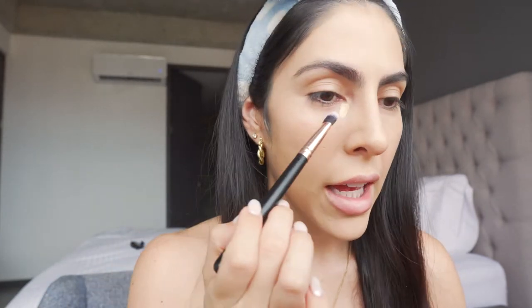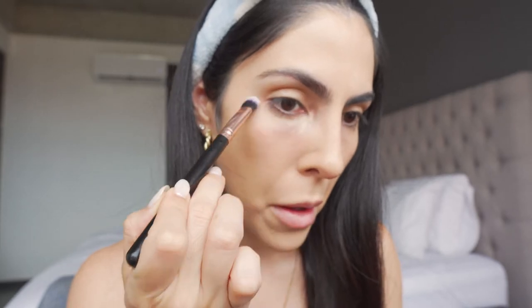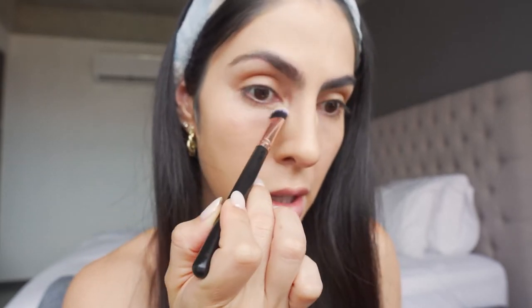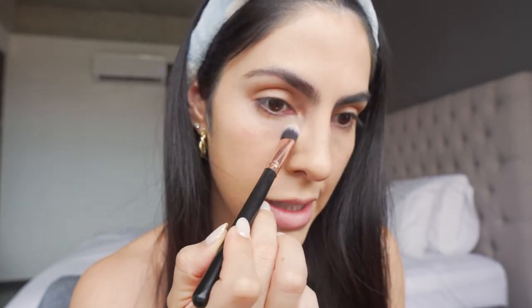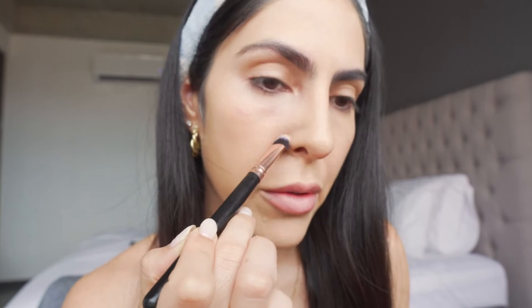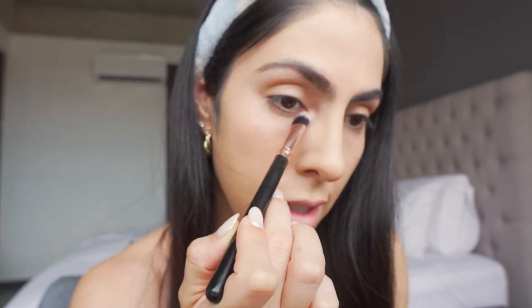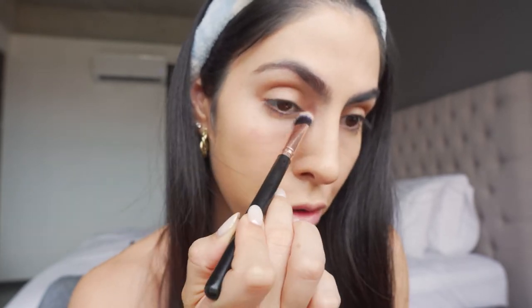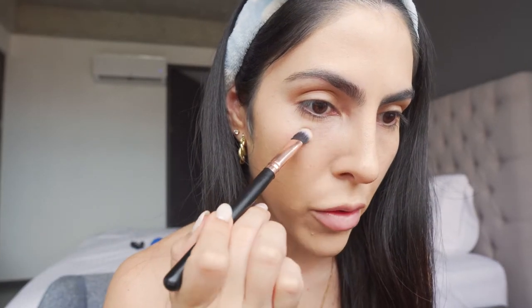One trick that I wanna share with you is that when you are applying concealer, make sure that you start right here, and then you slowly move the concealer out. This is gonna give your makeup look a very seamless look. We're gonna take it down the nose, and then we're gonna bring it back up again. This is going to give your eye a more natural look, because if you only do it from here to here, you might look like a panda. So this is gonna give your makeup look a more seamless look.